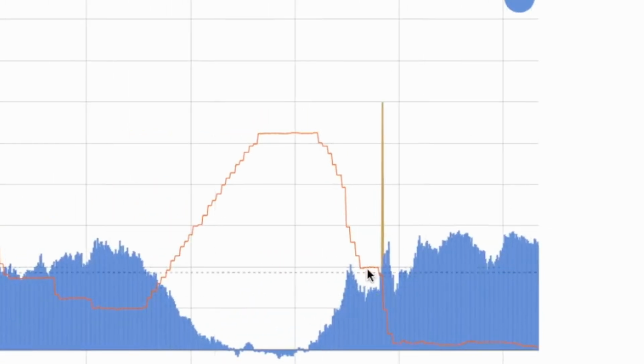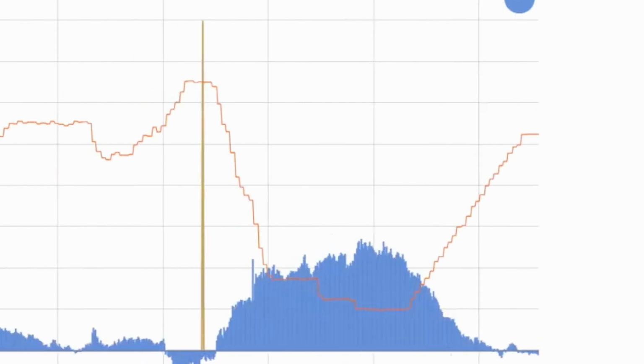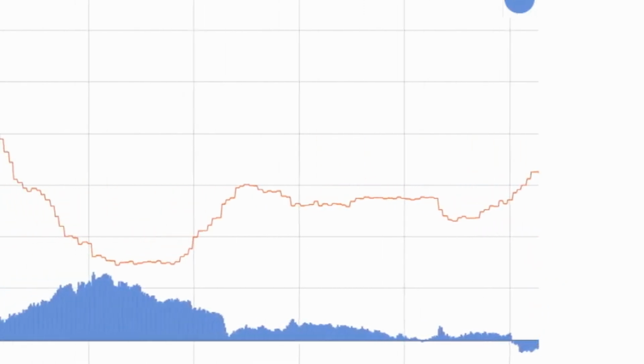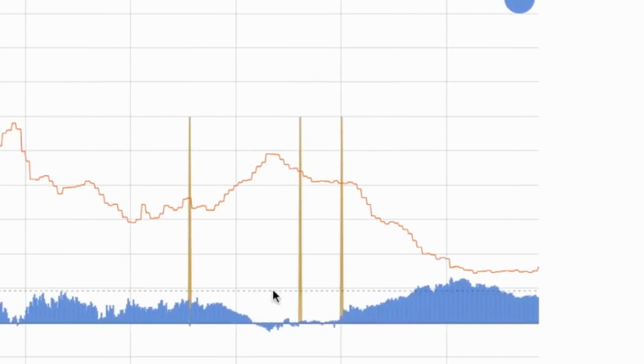Now here in 2008, you can see the main crash here. However, in 2007, everything was going pretty bad for the banks already after this inversion here. Now over here in 2000 we had the dot-com bubble, and you can see that it was inverted the entire time, even through the crash itself, whereas most of these, the inversion on the bond actually rectifies prior to the crash happening, as you can see right here.